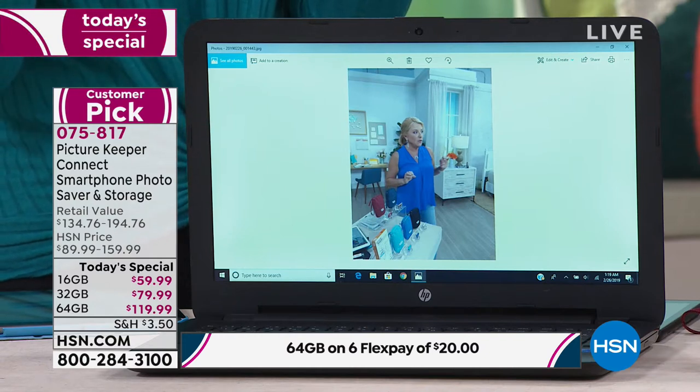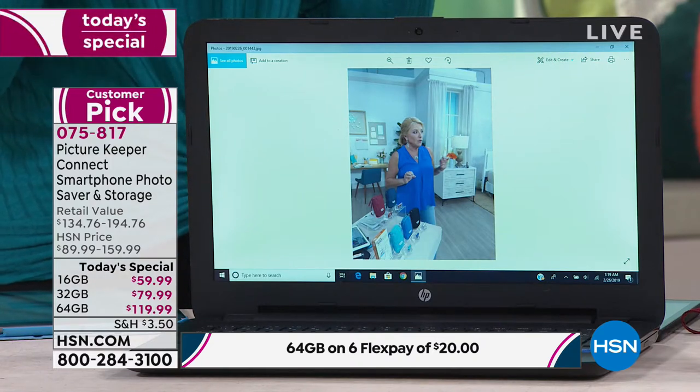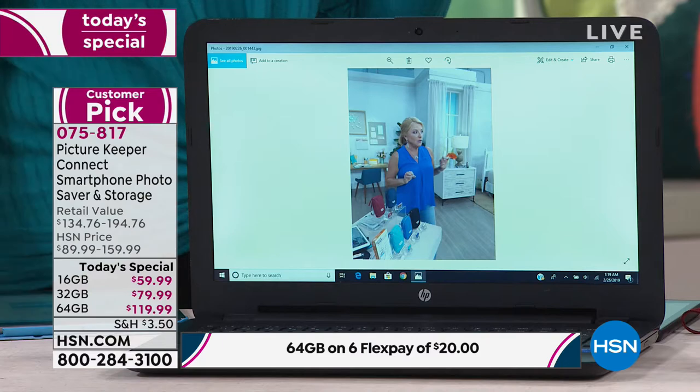But it is so brilliant. So maybe you're migrating, maybe you're changing phone systems. We all know that can be very daunting. Maybe you're going from Apple to Android, Android to Apple. Whatever the case is, how do you get your contacts onto the new phone? Right. Nobody has any idea how to do it. How do you get your pictures? How do you get your videos? How do you do that? Picture Keeper is how you do it. Simple. It's the easiest way.